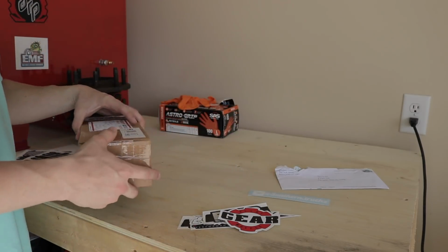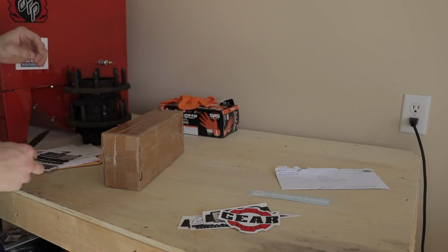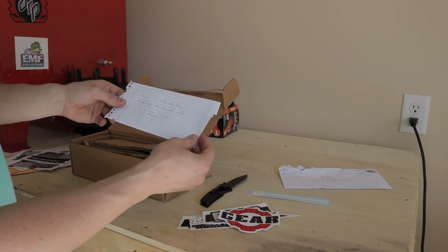Got, looks like a 24 valve pulling a car trailer. Just passed, but let's open up this last box. All right, so we got, sorry it took so long, keep up the great videos, Ryan P.